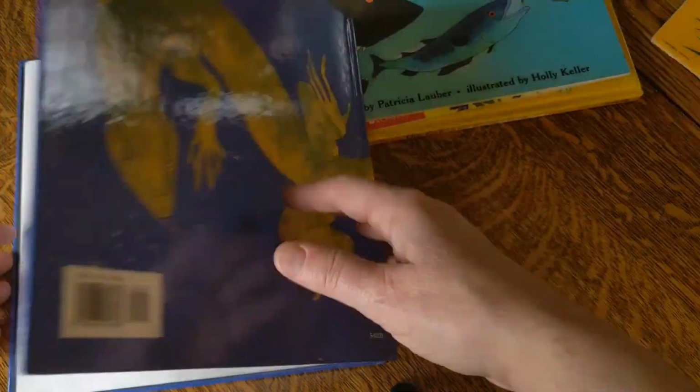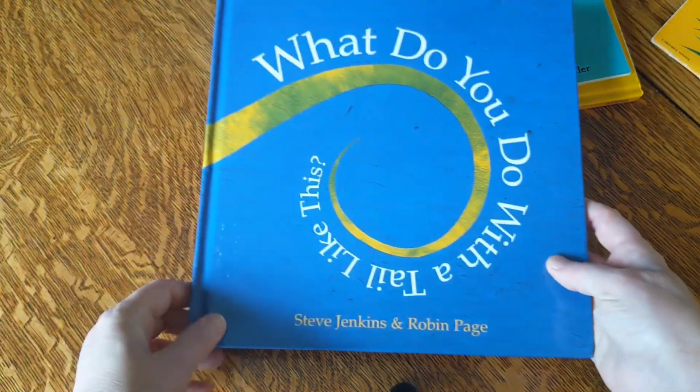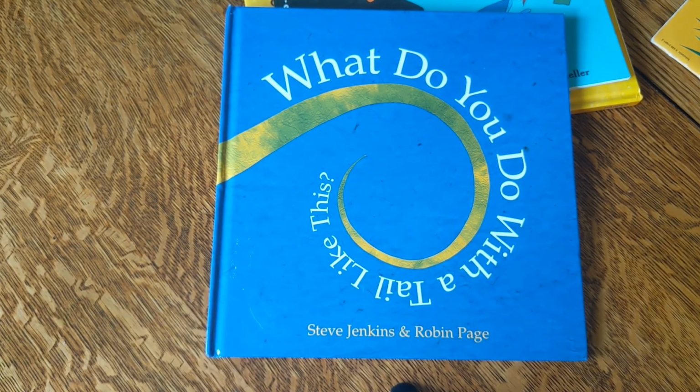And that is the end of our book. So we learned that all kinds of animals have all kinds of different eyes and ears and feet and tails, and they all use them in different ways.